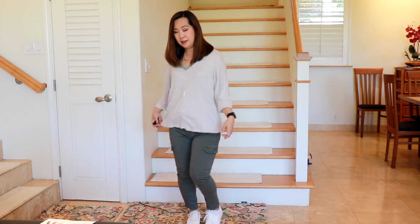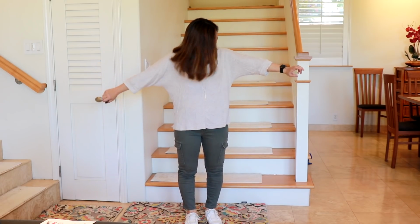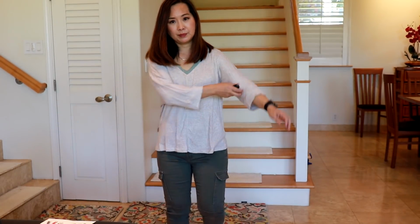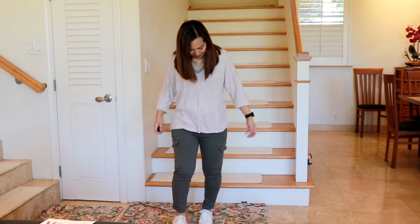Okay, and here is that waffle knit top. And this was a size medium, so I think it's a little on the big side. I'm pretty sure it's oversized, but I think this is too oversized because the sleeves do feel too big. I like to push my sleeves up, and these don't stay up. But it is very cute. I actually like this top, so maybe I might see if I can get a smaller size.